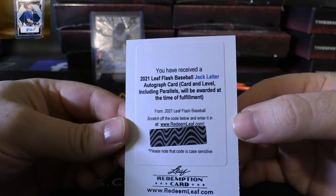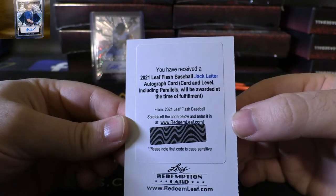Here we have a Jack Leiter autograph redemption. Congratulations to the Jack Leiter spot. That's a nice hit for you. Good luck when you redeem it.